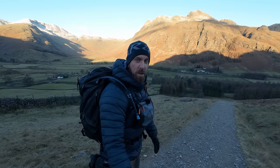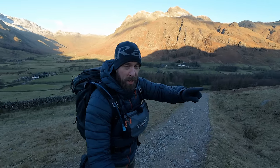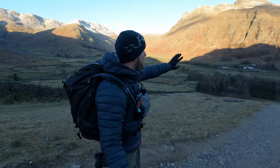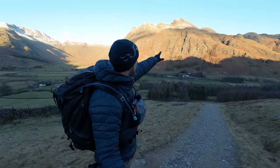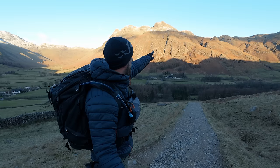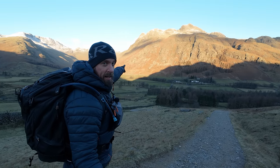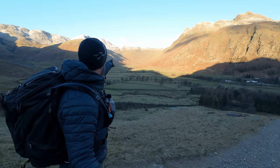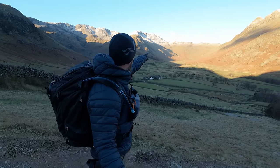Look at it. So in terms of what we've got here, and I'll show you properly at the top when we get to the top of Lingmoor, it's worth mentioning what we've got here. We've got Langdale Pikes right here. You can just make out Pavey Ark coming into view on the right, Harrison Stickle, Loft Crag, and Pike o' Stickle on the left. Right down the valley, this is Mickleden. Right down the bottom, or head of the valley, is Rossett Pike.